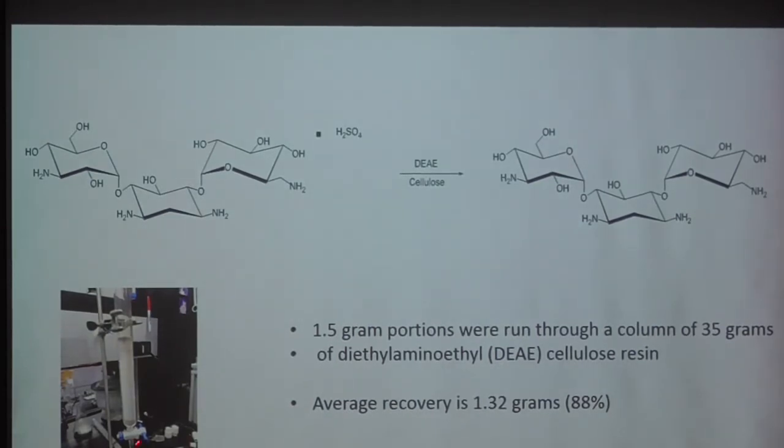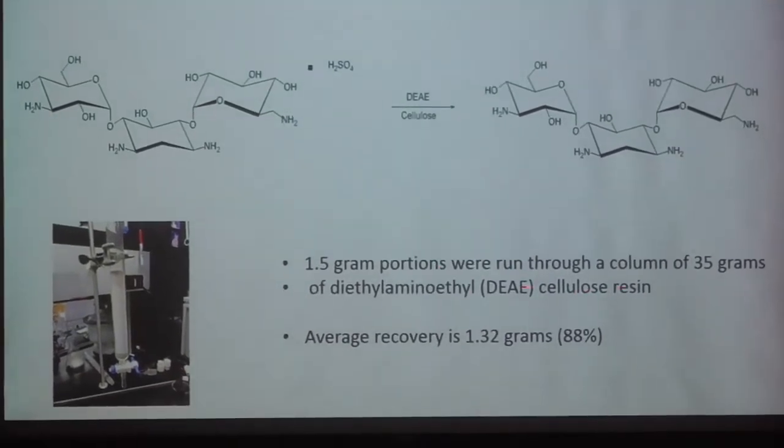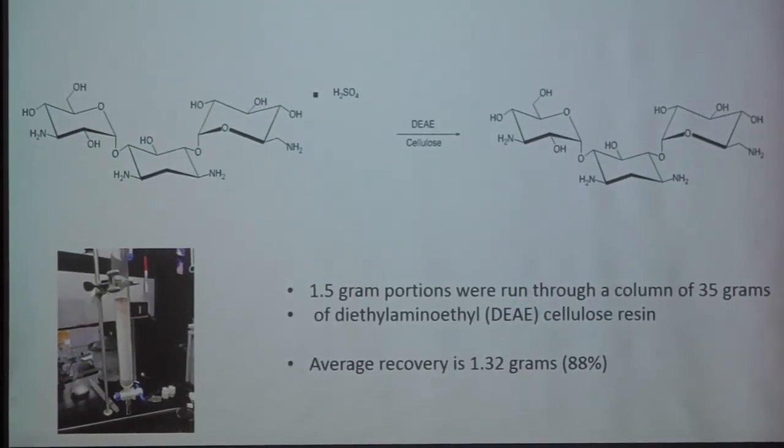This is the column. And we took the sulfate salt of kanamycin, ran it through the column, and we used 1.5 gram portions with 35 grams of the resin. And we were able to recover about 1.32 grams or 88% of this kanamycin. It was in an aqueous solution. We then freeze-dried it to remove the water, and then we had a powder that we could continue with the synthesis.